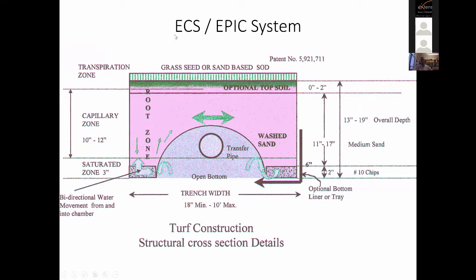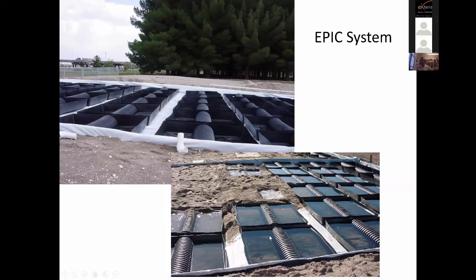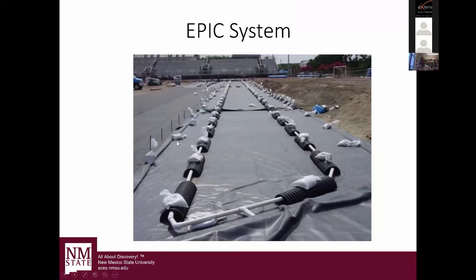Now the last one is the ECS EPIC system that was invented by an engineer in Reno, Nevada, where he uses a similar approach. Don't want to spend too much time here. We have these trays again at the base of our green, tee, athletic field, you name it, and all these trays are connected. So these trays will fill with water, and then through the connection actually flow over into the next one, fill the next one, and this is how you irrigate those areas from the bottom up with this EPIC system. You can also remove the trays.